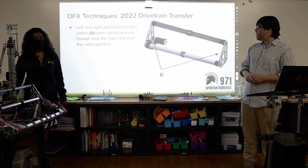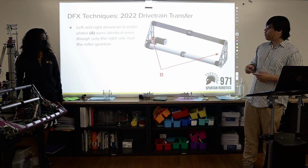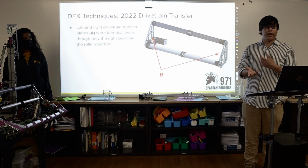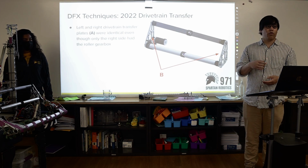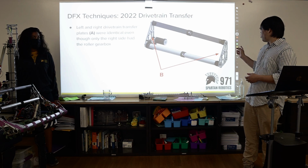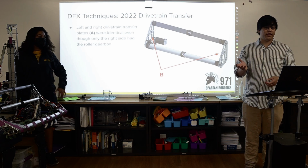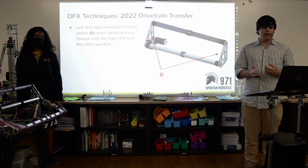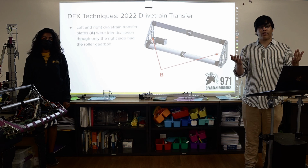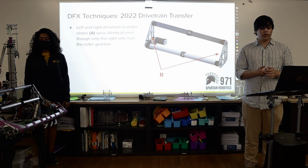One thing we're able to do here is make both that big right and left plate identical. So even though there's a roller gearbox on the right side only, there's no matching gearbox on the left side because one motor drives the entire system. We left in all those holes on the other side even though they were unnecessary, it meant that we didn't have to CAM another part, and we would never mix up the right and left side part either. So those things made it easy to manufacture, easy to assemble.